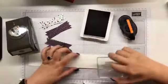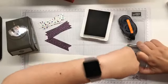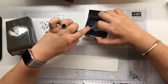So I might do half. Oh, stamp it off first. Make sure it's stamping okay.